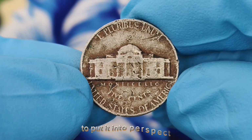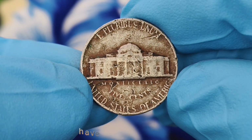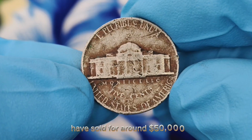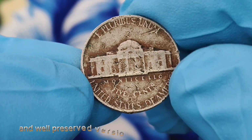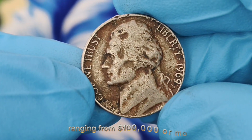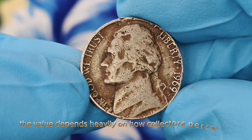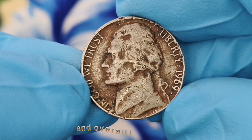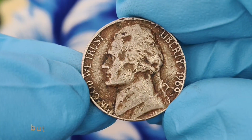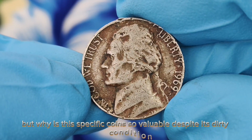To put it into perspective, similar silver coins in poor condition from this era have sold for around $50,000, and well-preserved versions can fetch a much higher price, ranging from $100,000 or more. The value depends heavily on how collectors perceive the toning and overall look of the coin. But why is this specific coin so valuable despite its dirty condition?